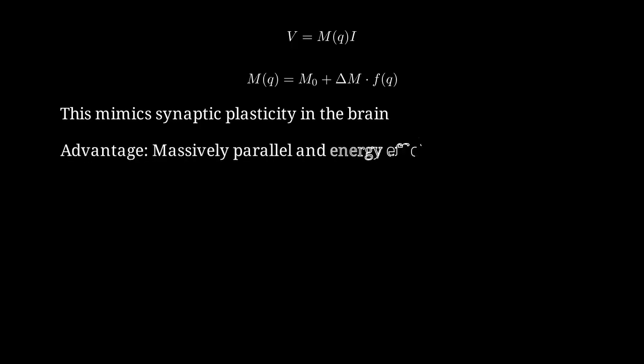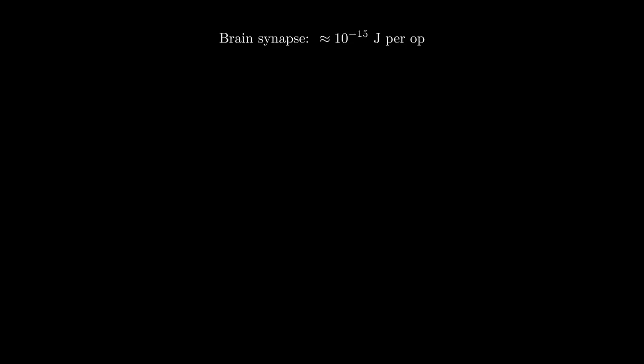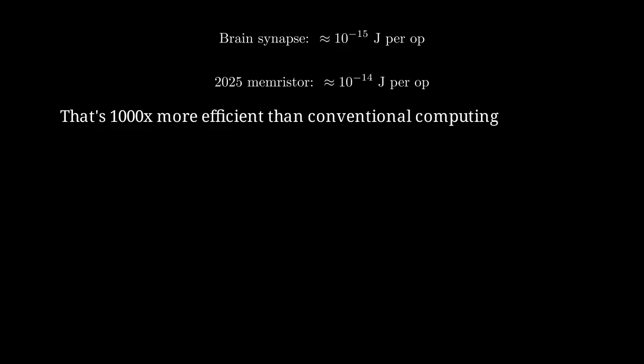The advantage is massive parallelism and extreme energy efficiency. The human brain processes information using only about 20 watts. Let's compare with conventional computing in terms of energy per operation. A modern GPU uses about 10 to the negative 11 joules per operation. A biological synapse uses about 10 to the negative 15 joules per operation. 2025 memristor devices achieve about 10 to the negative 14 joules per operation, closing the gap significantly. That's roughly 1,000 times more energy efficient than conventional computing for neural network operations.